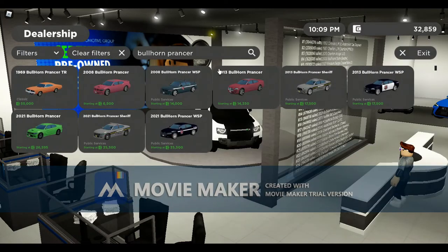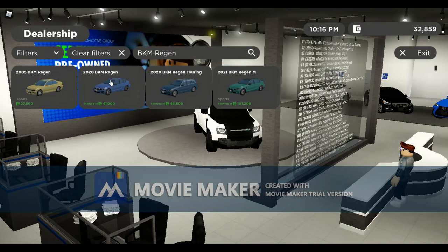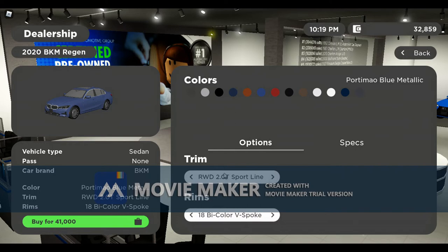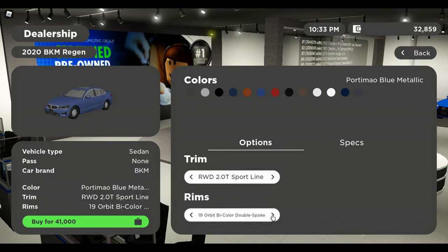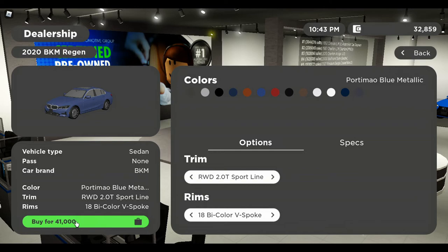And yeah, we are going to the next car, which is the BKM Region. And yep, this is the one. So you can get this one or the touring version. Both of them have the same spec and everything, the same model, same wheels, kind of the same colors. So we have the rear wheel drive 2-liter Sportline, or we can take the all wheel drive 2-liter Sportline if you want more grip and you're not the kind of person who wants to drift the car. The touring option also has the all-wheel drive 2-liter Sport and the rear-wheel drive, and we have all of these colors, and a lot of wheels. Okay, I didn't show you that wheel. And 161 miles per hour rear-wheel drive, and it's a 5-seater. The all-wheel drive one costs 48,000. This one costs 41,000.